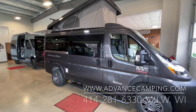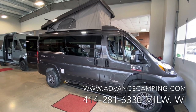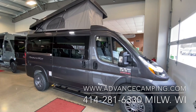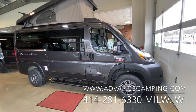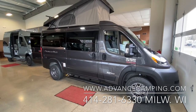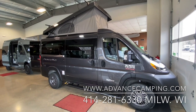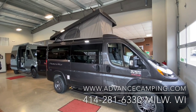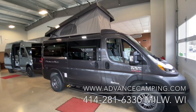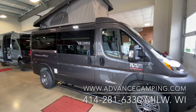Welcome to Advanced Camping and RV's virtual tour of this 2022 Pleasure Way Tofino on this all updated 2022 Ram ProMaster. From the outside, the ProMaster looks very much the same, but once we get into the driver's compartment and the driver's experience, it has jumped light years ahead of where it was in the 2021 chassis version. First, I will show you through the Pleasureway, and then we'll get to the chassis in just a few minutes.